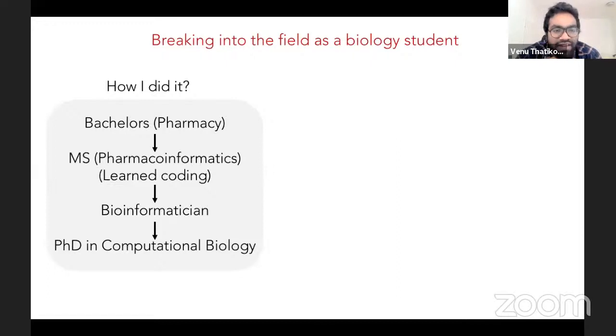I cleared GPAT and NIPER. These are the two entrance tests to do pharmacoinformatics or a master's. At this stage, I learned coding or programming on my own using different resources on the internet. This is really a game changer. Once you learn coding, many, many opportunities will come to you.